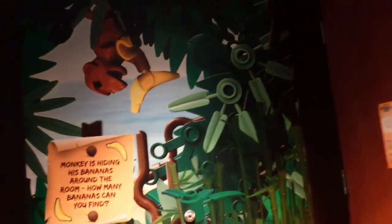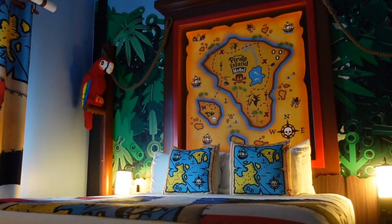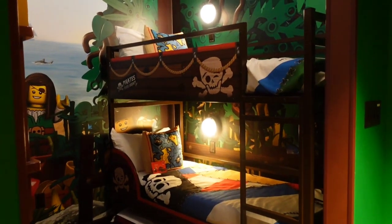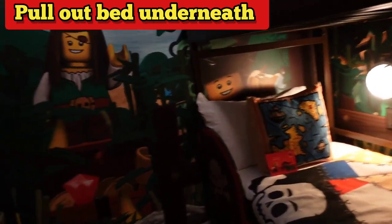And this was the second stay from our time. Everything was the same. It was just a little bit of a mirrored room, a little backwards, but still the same size and setup. The kids love the bunk bed area, one of their favorite spots, and it does come out with a pull out if you have three kiddos.